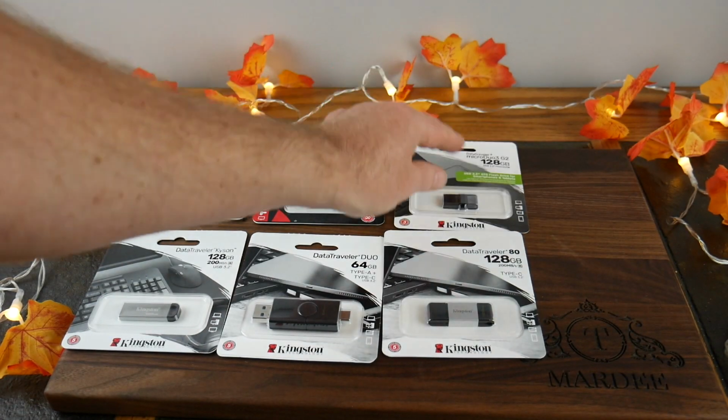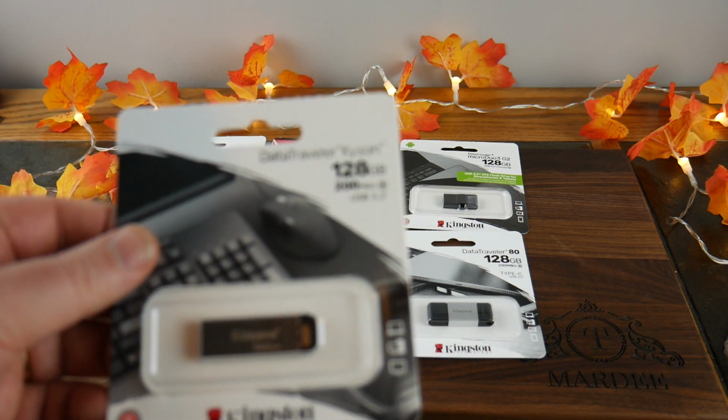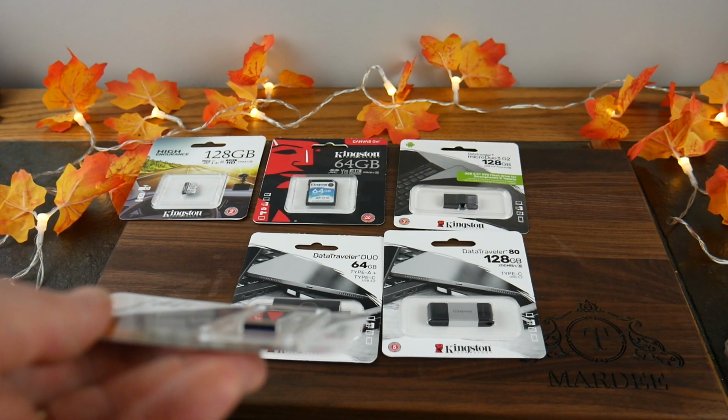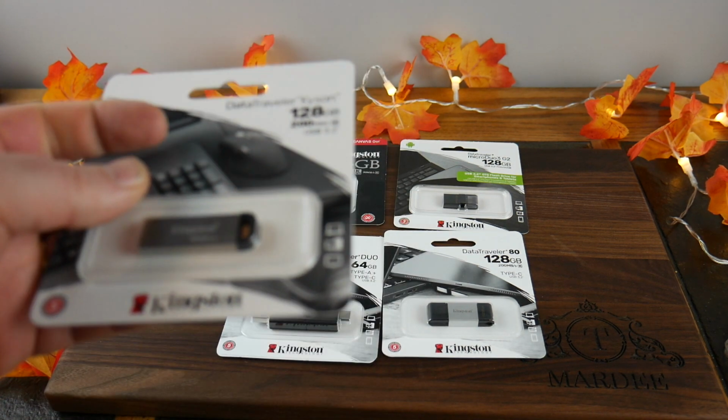DataTraveler. You're going to hear DataTraveler quite a bit here as we go. DataTraveler Kyson, 128 gig, 200 megabytes per second, USB 3.2. So there you go, 3.2. That's basically a Type-A, right? Very slim form factor, 128 gigs.